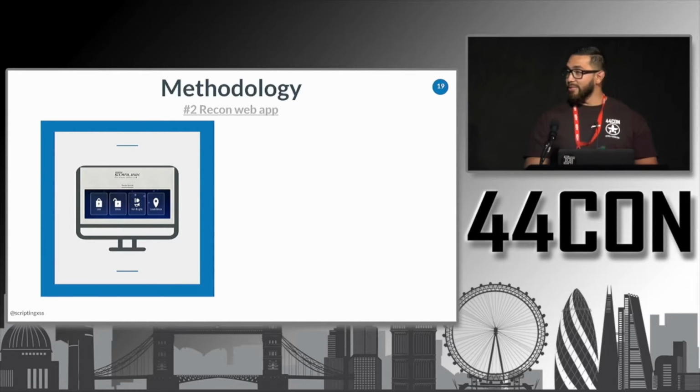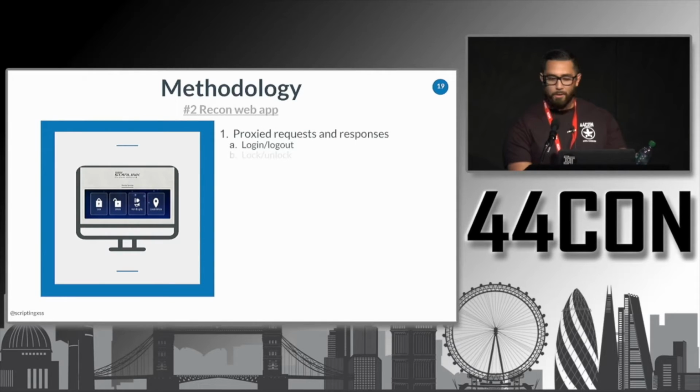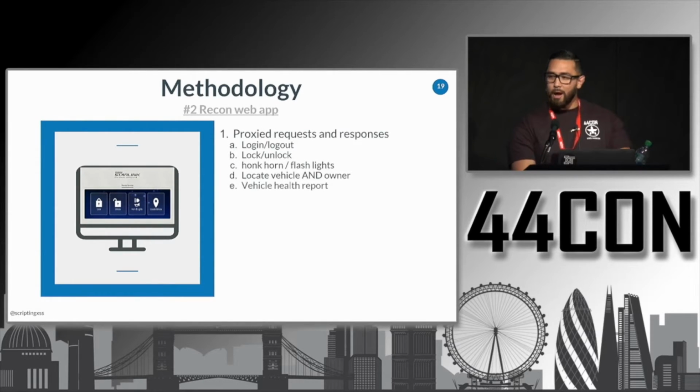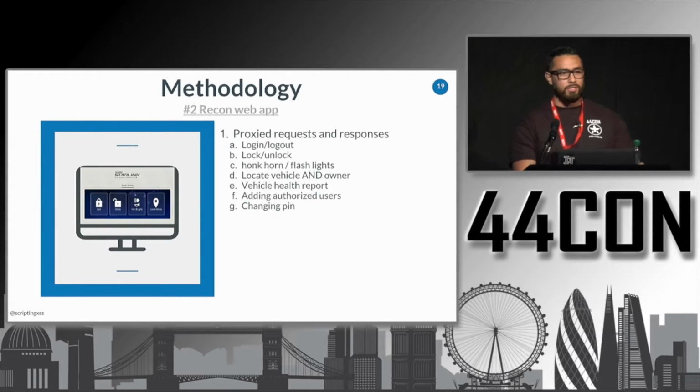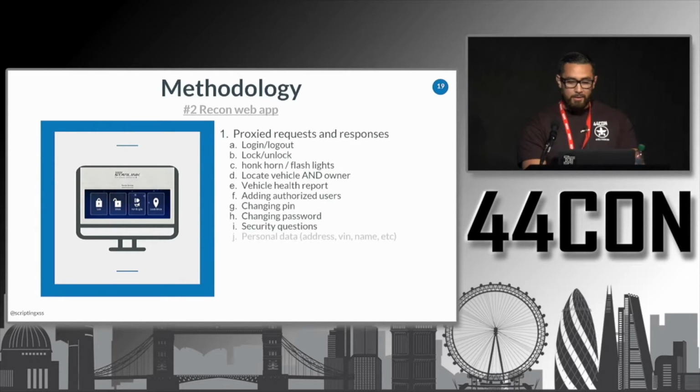Okay, so next step, I went through the web application. Again, same methodology-wise, proxied everything, except there's more options in the web application. You can change specific settings. You can get into more detail, changing a PIN, because there's a PIN code that you are supposed to use to make these remote service calls every time you go through the app or through the web application. You're supposed to put a 4-digit PIN, which could be 1111 or 0000, by the way. And you can change the password, security questions as well.